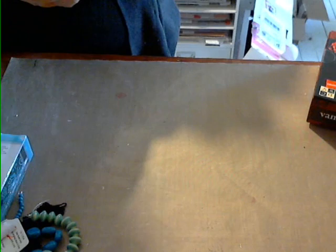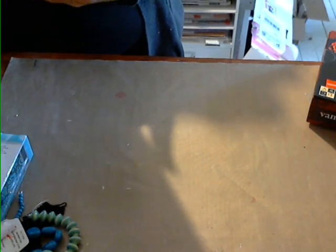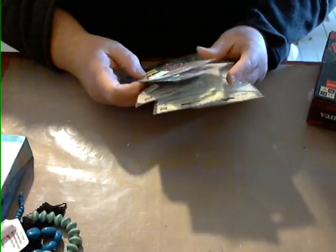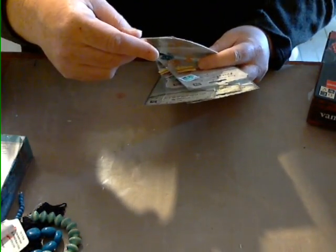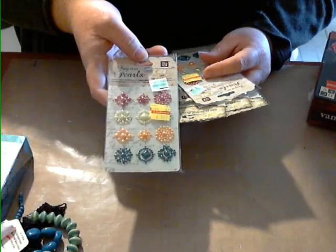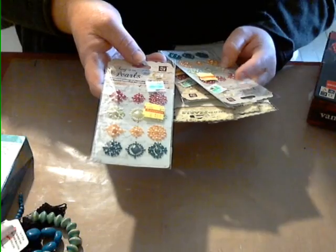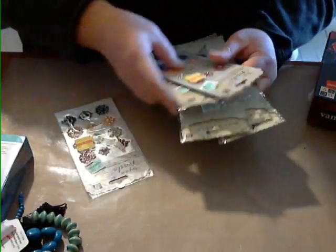Okay, and then I was looking through the Prima stuff, and they had some stuff on clearance there, and I picked up everything they had. I took it all because there were only 3 of each, and I know that I'll use them for something. So they had these Say It in Pearls. I think they are called the Flower Centers, and they're in the colored ones. There's a pink, a yellow, a peach, and a teal color, and they were $1.43. Regularly $3.99. So I got 3 of those.